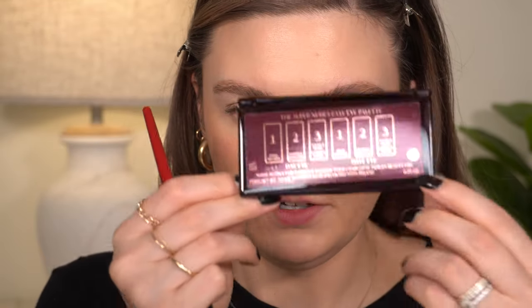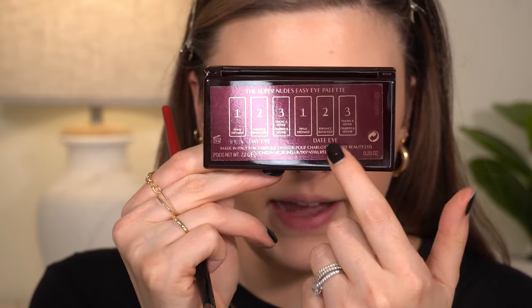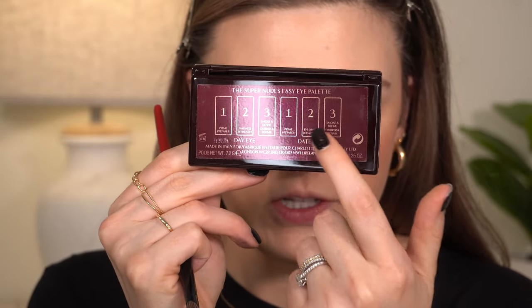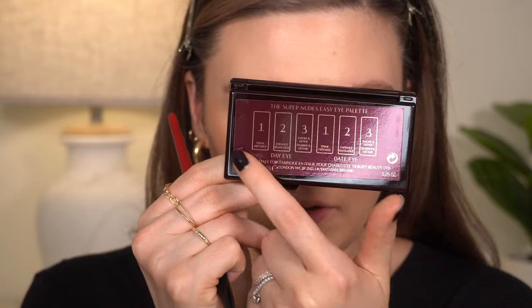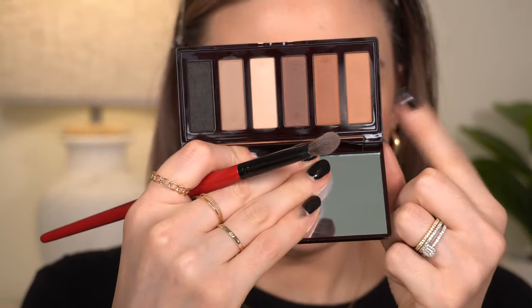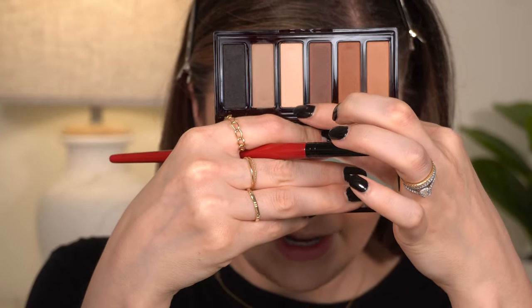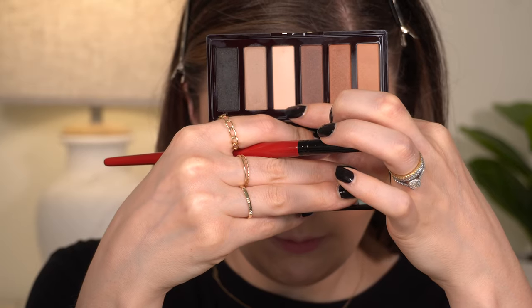Okay, if you're not familiar with these, she kind of separates her shadows by a date eye, 1, 2, 3, and then a day eye, 1, 2, 3. So we're gonna go in, let's see, what should we use? I think I'm gonna take this shade. Actually, I'm gonna take this one. So this is the lightest shade in the palette. It's like this white, it's not a white, it's an off-white, a creamy color.